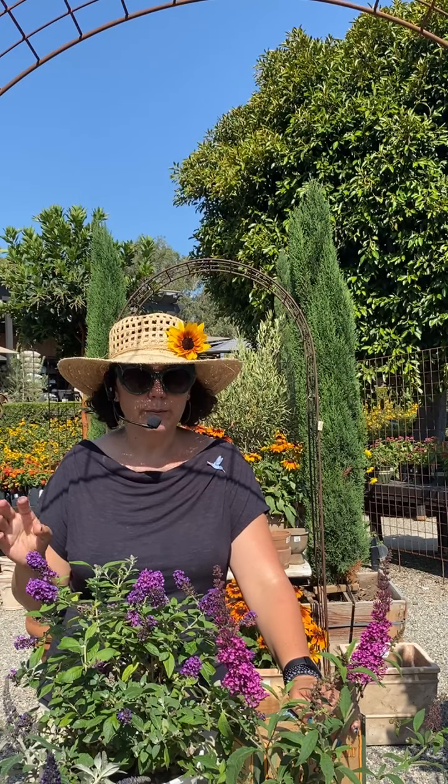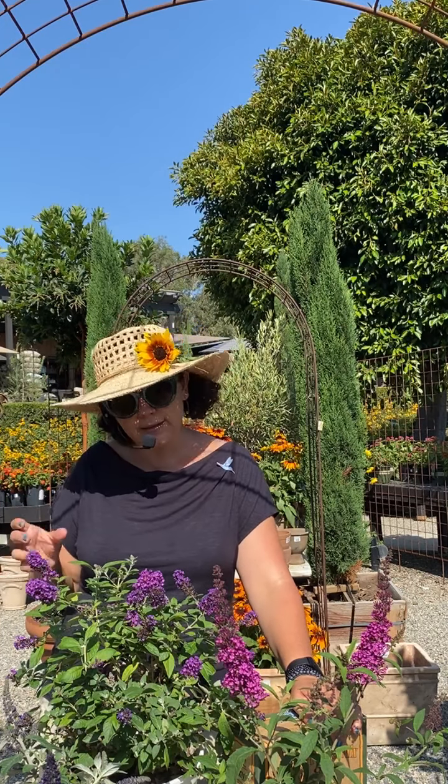You think about other places that lavender grows, like Italy and things like that, very similar weather to what we have. So they don't need to be watered every day. Most things don't, except for hanging baskets, very, very small pots, some of your carnivorous plants and things like that, but you don't need to water every single day.